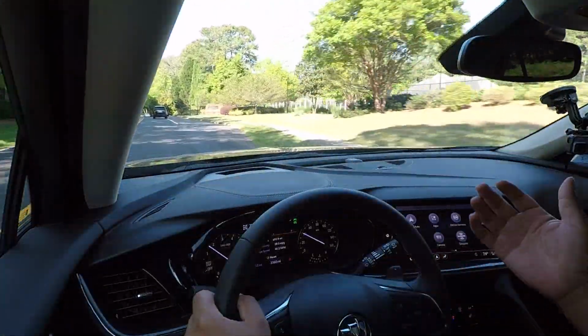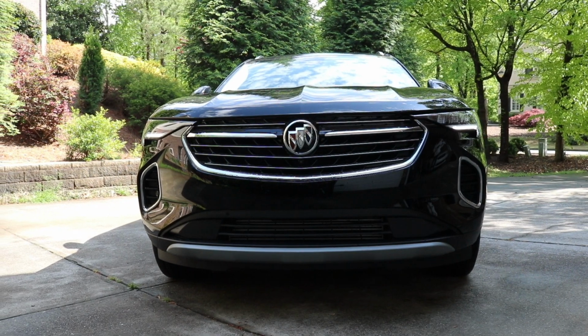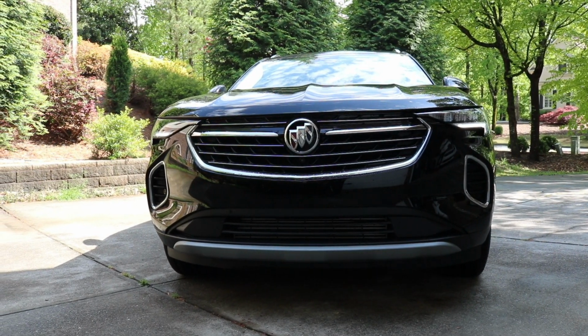So base prices just under $32,000 for this one. As shown, this one's about $40,000. So it's not a cheap vehicle, but it does have some technology in it. It does look nice from the exterior for sure. Interior, for that price that you're telling me, I feel like I could get some more.